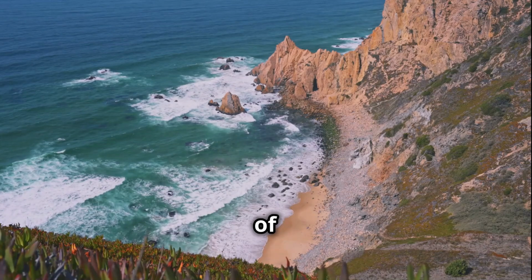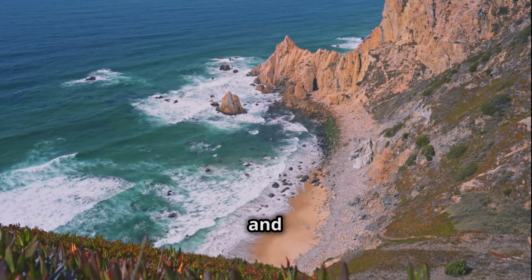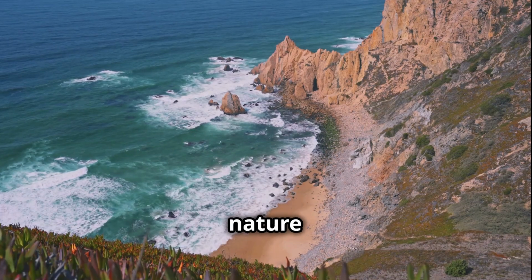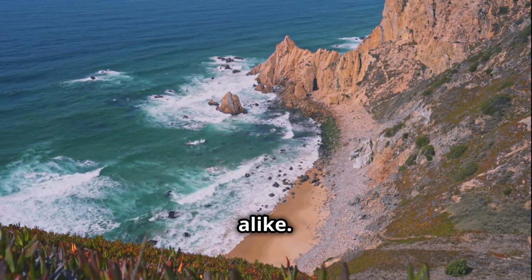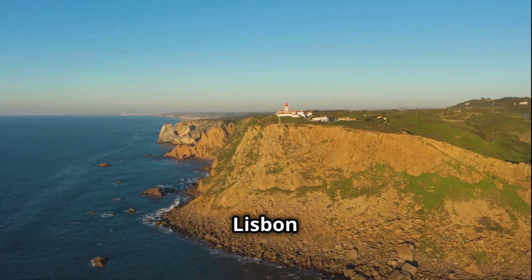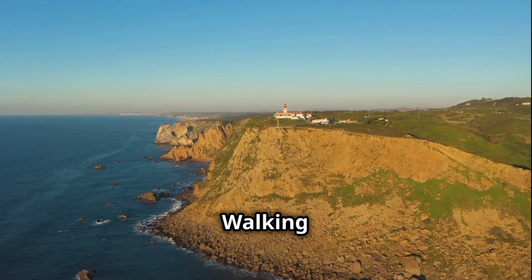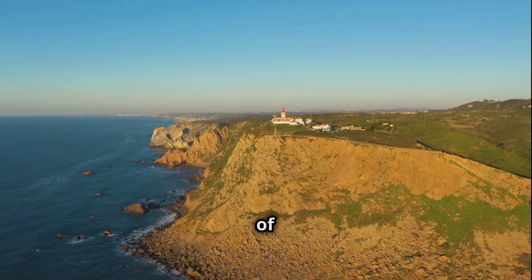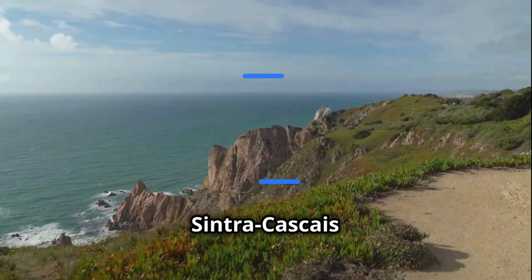The rugged beauty of its rocky cliffs, crashing waves, and unspoiled natural surroundings make it a mesmerizing escape for nature lovers and adventurers alike. Visiting Cabo da Roca is a true highlight of any Lisbon, Portugal Old Town 4K walking tour and a perfect way to experience the raw power and beauty of Portugal's coastline.